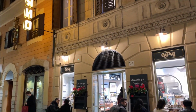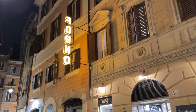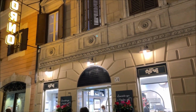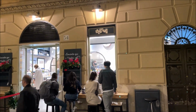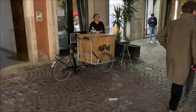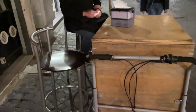This is our second stop. It's called Forno, and that means oven bakery in Italian. And this bakery's been here since 1824, and is, according to her, one of the best bakeries. And she has got a special table for us set up over here, and we are going to try traditional homemade Roman pizza.